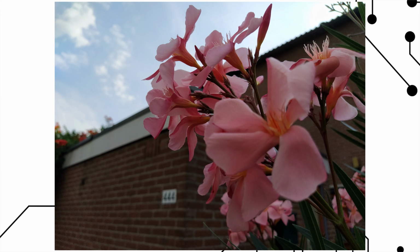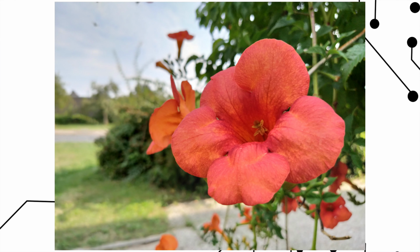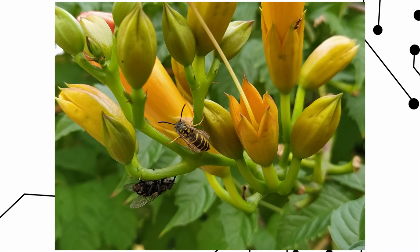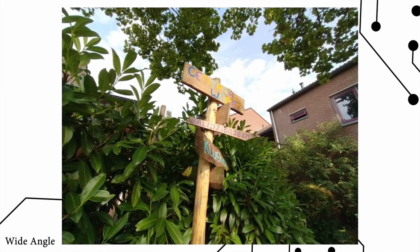Honestly, it performs really well. Yes, it cannot hold a candle against something like the Samsung Galaxy S10, but this is quite a lot cheaper, and you shouldn't expect it to do so. However, with that being said, I feel like this phone really performs well for day-to-day pictures, and again, it can take some beautiful shots. Yes, dynamic range can need some work, but again, this is not an expensive phone.